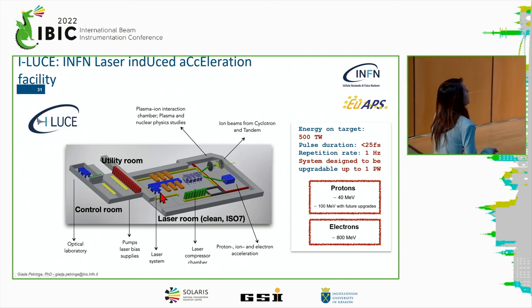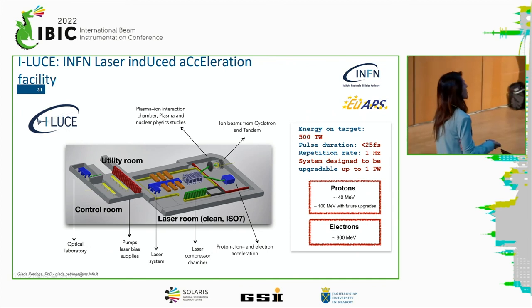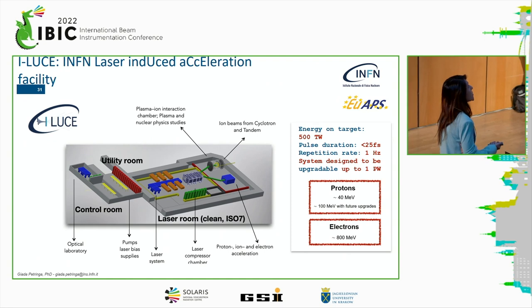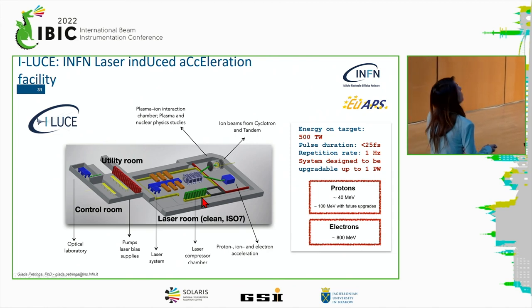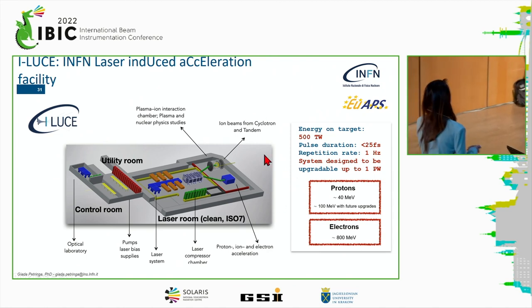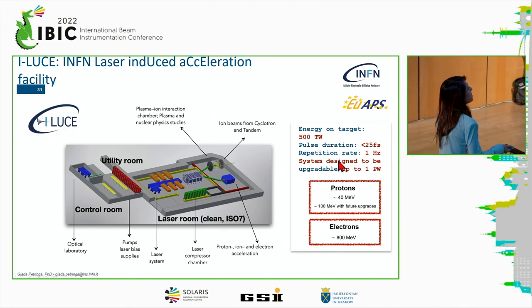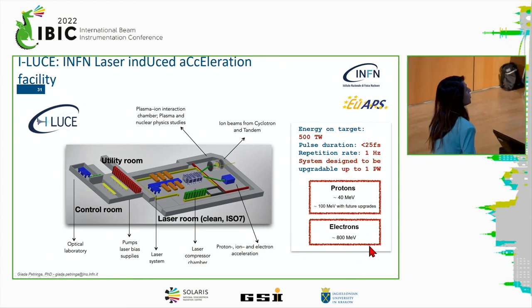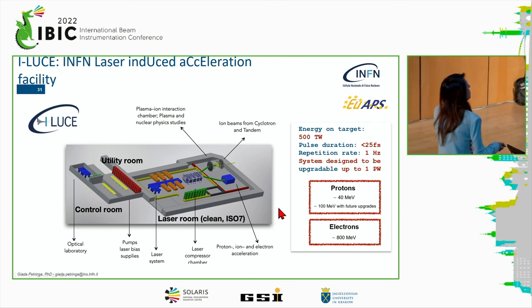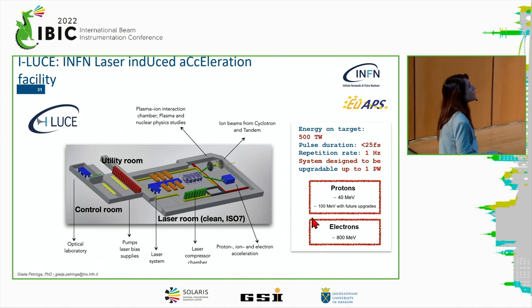Here I reported the sketch of this new facility that will be installed. You can notice that we have the laser room, but also two interaction chambers. One will be dedicated to the acceleration and production of protons, ions, and electrons, and another one to the study of the interaction between the beams produced by the cyclotron and tandem with the plasma. The laser that will be installed is a 500 terawatt laser with a short pulse duration and high repetition rate. In this way it will be possible to accelerate protons with energy up to 40 MeV and electrons with energy up to 800 MeV. Our idea, of course, is to install a laser that can be upgraded up to 1 petawatt to have at our disposal up to 100 MeV protons.